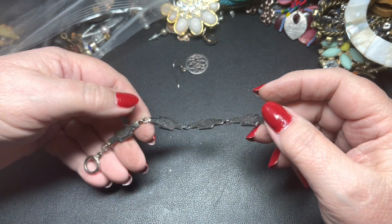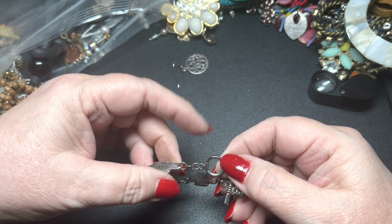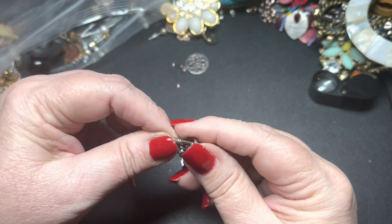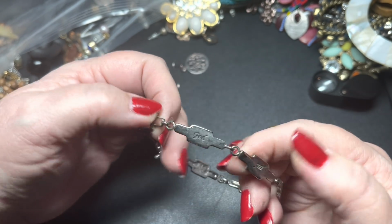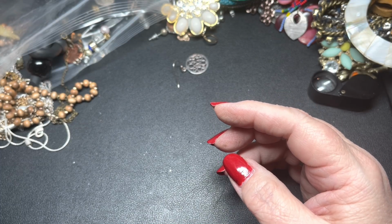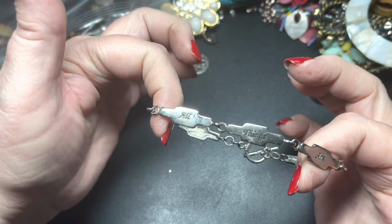Then we have a toggle clasp neck bracelet. I don't see any names. And it says, with God, all things are possible. Silver tone, and it is a size 8. And as I said, it's a toggle clasp. So on this, I'm going to say $4.